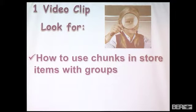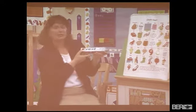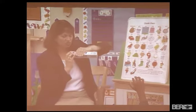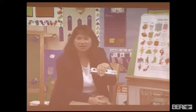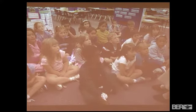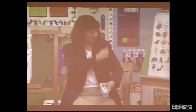Let's see how we can use chunks from the grocery store. Do you see a chunk that's the same as in crest? Raise your hand quietly if you know it. Robin. Car. Car starts like crest, good for you. But you know what? The chunk starts with a vowel. So we're going to look right here, Robin, okay? Anthony. Est. What's the picture to remind us of that? Vest.